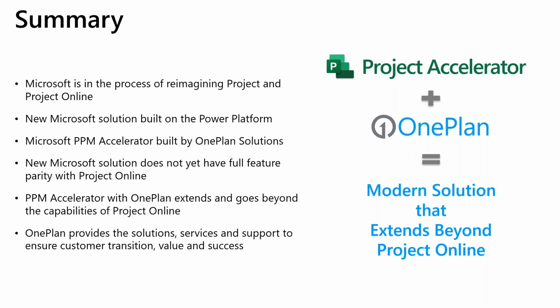So you have the ability to even move the ball further than you were able to do in the past. And the PPM Accelerator with OnePlan not only extends that, but it provides solutions for you that can be tailored, as Paul said, to your specific PPM processes. And we have the services and the support to help ensure your transition and help you get value out of this quickly.